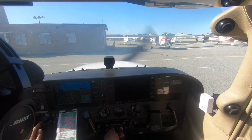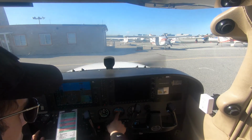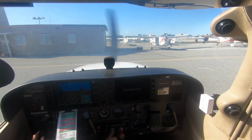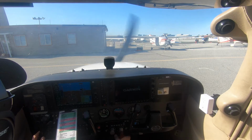All right, and we have a good start. All engine instruments are in the green. November 1 Sierra Sierra, contact departure. 1 Sierra Sierra going to departure. Back to 900, and lean a little bit for ground.